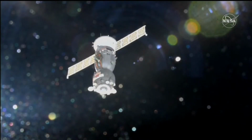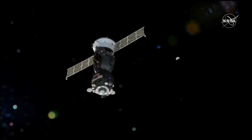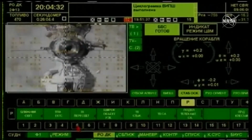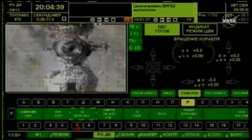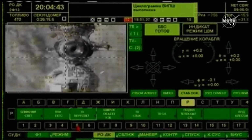Range 20 meters, and the range rate is 0.2. Yes, I have completed it. The current range is 37 meters. All of the crosshairs are aligned, and I'm ready to arm the command. Can you confirm? Yes, I'm ready for V5 command.